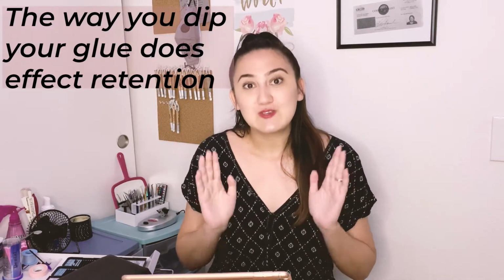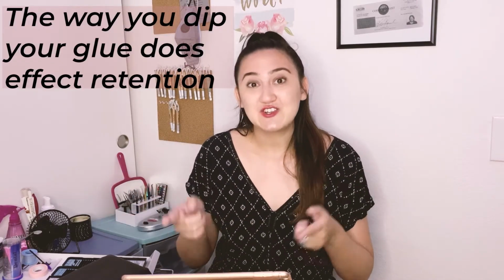And I have noticed this with my own retention, the way you dip your lash in the glue actually does have an effect on how your retention holds. So if you go super quick in there and super quick out of there, I feel like it's just creating a fine coverage on the lash. You're adhering it and you're thinking, great, this is perfect, I don't have extra glue on this. But what happens at the end is, because it cured so quickly and you didn't have enough glue on that lash, it pops off.